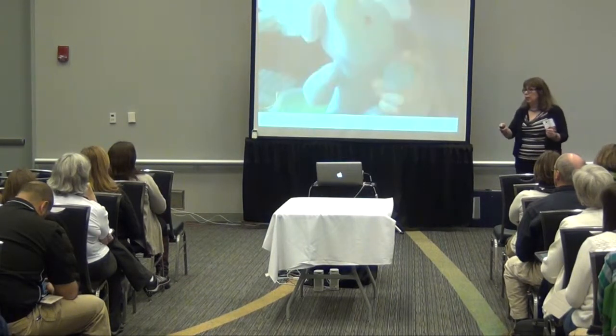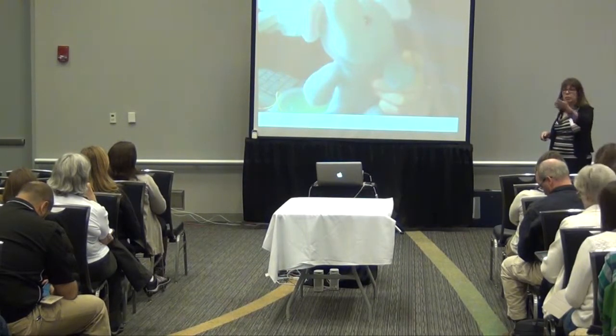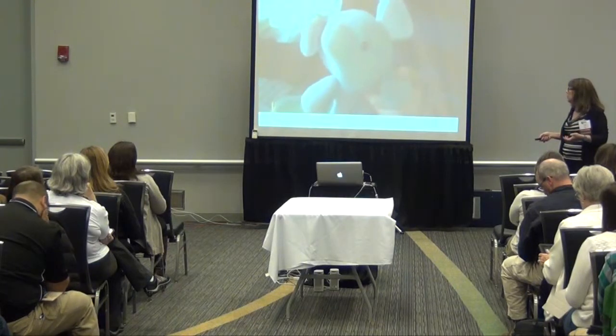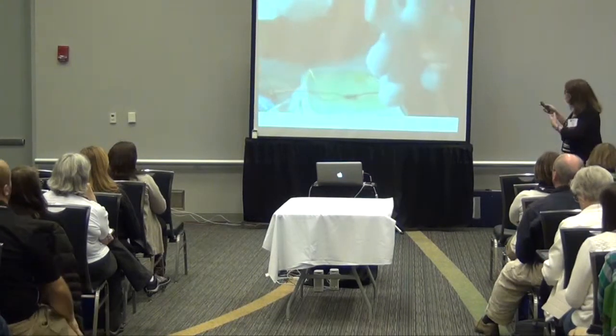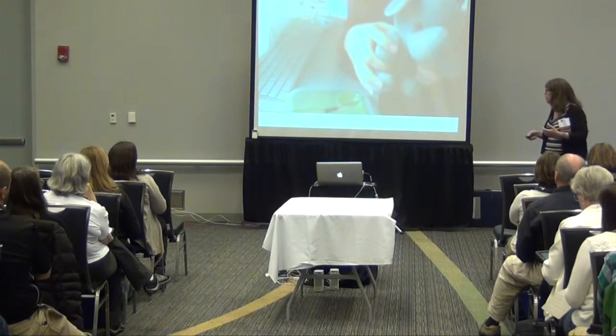This is middle school. So this is the one I showed downstairs. The sound's not working. So this is a stuffed animal with an Arduino controlling it. So you have computer programming, you have control, there's motors and sensors. Well, there's no sensors in this one. There's motors inside of the elephant.